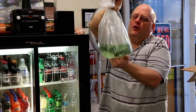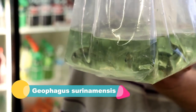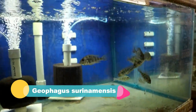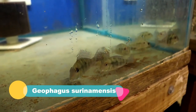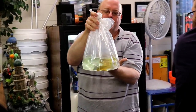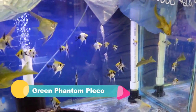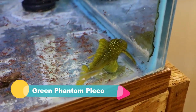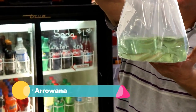These are some Geophagus sternomidges. These are the Arthenes out of South America. These ones have a lot of color on them. Got all the red streaks through the body, through the tail, with real long trailers. Real mild cichlid out of South America. Green phantom plecos. Okay, here's some silver arowanas, the big predator fish out of South America.